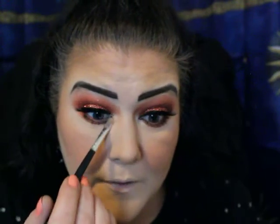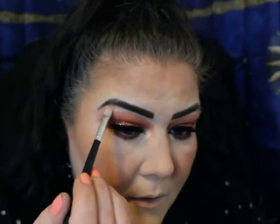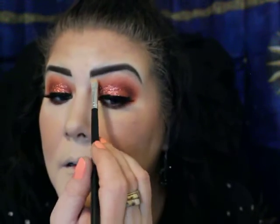The Stunner color is my favorite highlight. It comes off a little bit silvery on lighter skin tones, but I don't mind that for some reason. I just prefer it. So we're going to take a little bit of that guy up here and do that. I'm mixing both of them, so I'll do that. Get a little bit of a highlight going on.